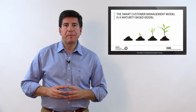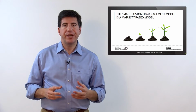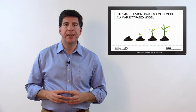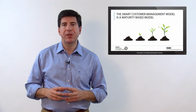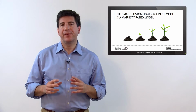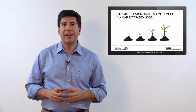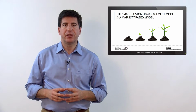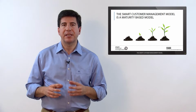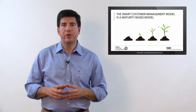The Smart Customer Management model is a maturity-based model. This means that since the organization cannot satisfy all the goals and implement all the processes considered in an afternoon, the model introduces them in levels or stages. Each progressive level of the Smart Customer Management model is thought to produce a unique transformation of the organization's culture by equipping it with more powerful practices aiming at attracting, satisfying, motivating, collaborating, growing, and retaining your customers.